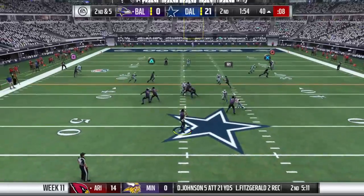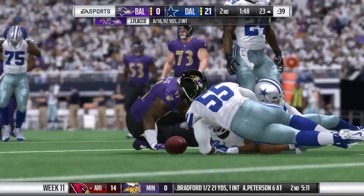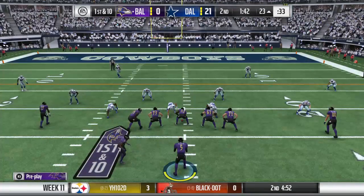Again, it's Flacco to throw. Over the middle, it's complete. And brought down, but not before they're inside the 25. 17 yards on the pickup there. The drive will continue. It's a first down.